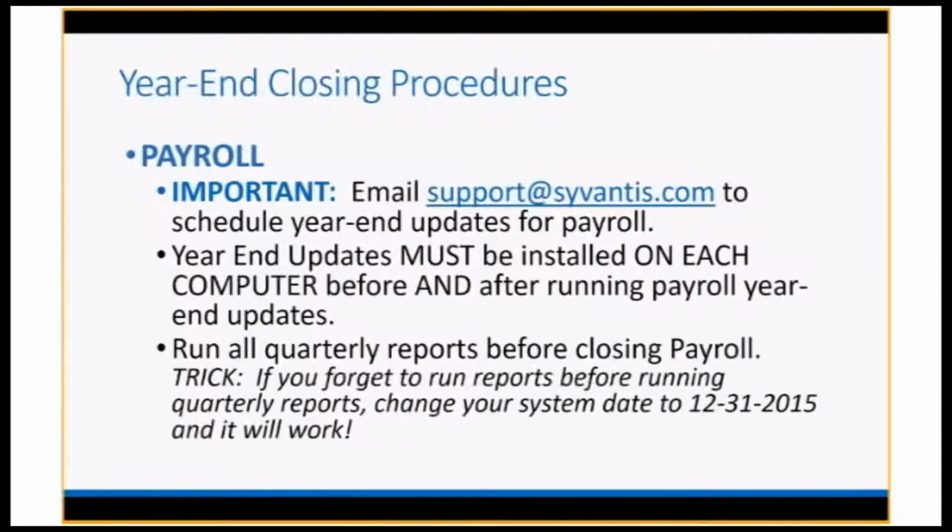Every year we get service tickets on this one. You're swamped. It's year-end, you're racing to get everything done. You're like, I got to get payroll closed because I got a payroll going out, blah, blah, blah. You close payroll. Then it gets to be about January 28th, 26th, and you're like, oh, I've got to print quarterly reports out for 2015. You go to print it, it's blank. Like, oh, crap, where did that go?